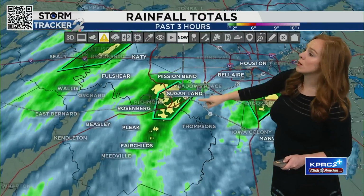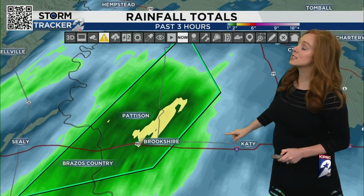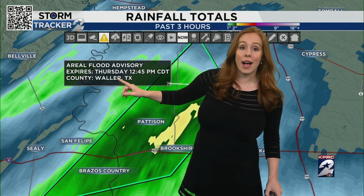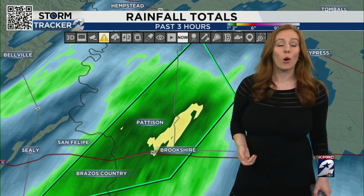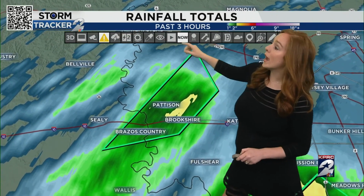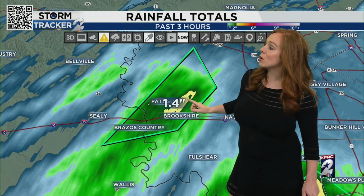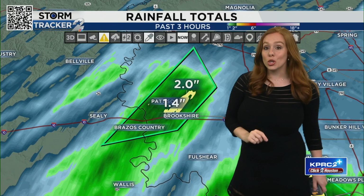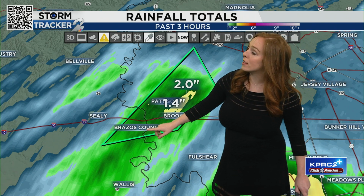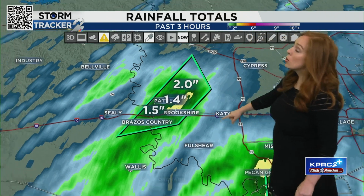Finally, I want to show you a few rainfall numbers around Pattison and Brookshire. This is going to be our final flood advisory in place through 12:45. I wouldn't be surprised if more are issued today, but where they've issued them certainly has made quite a bit of sense here. Rainfall accumulations right there along the freeway showing anywhere from 1.5 to 2 inches of rainfall. Brazos Country showing about 1.5 inches of rain. So quite a good soaking.